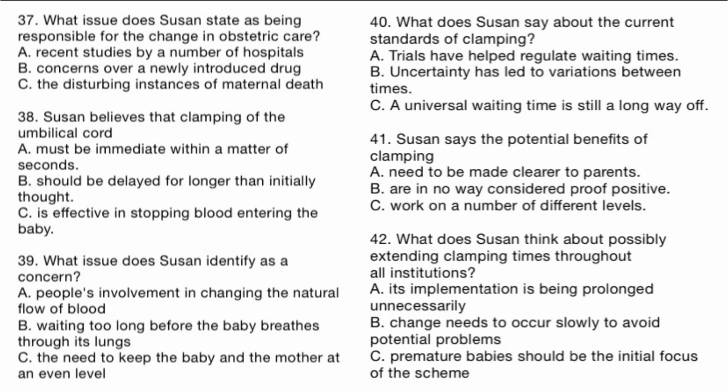Today we're talking with midwife Susan Porter about a rather controversial topic. Susan, why is the question of when to cut the umbilical cord of a newborn still so significant? And can you give us a brief history of the subject?